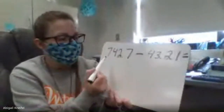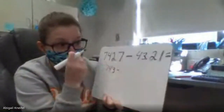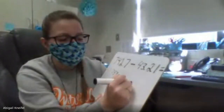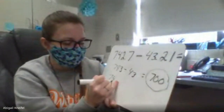7.42, 7. Got to round up. So now I have 7.43 minus 0.43. We don't have to round up, we just stay where it is, which equals 700. Your estimation should be 700. Now let's do the actual problem.